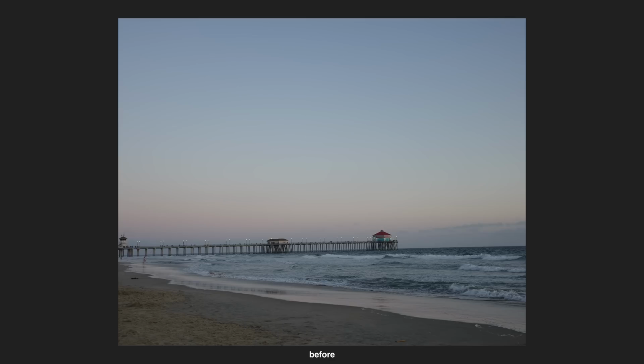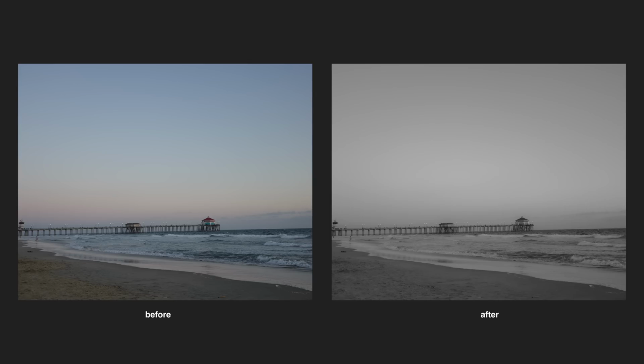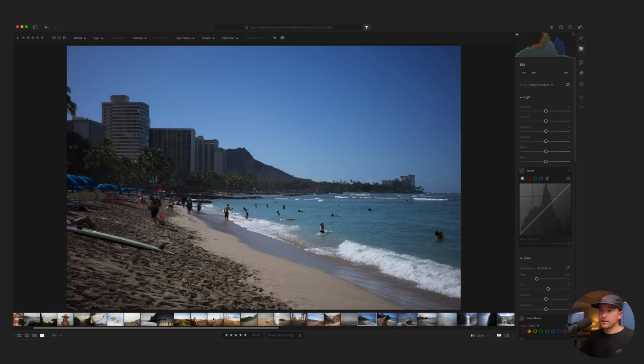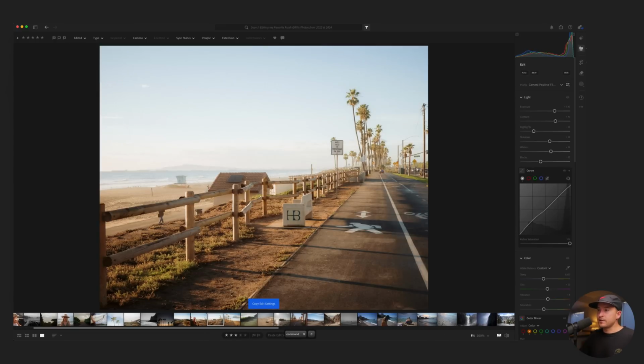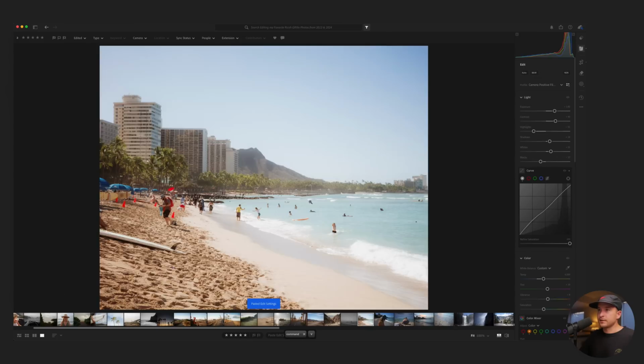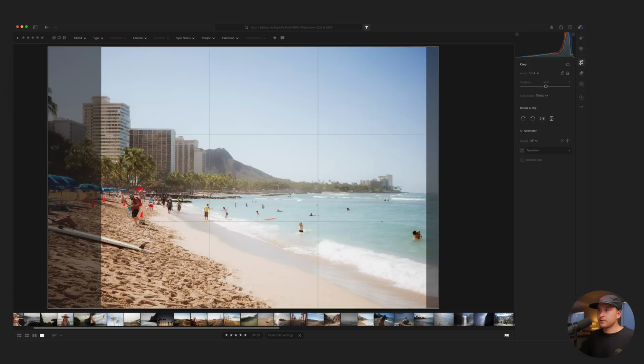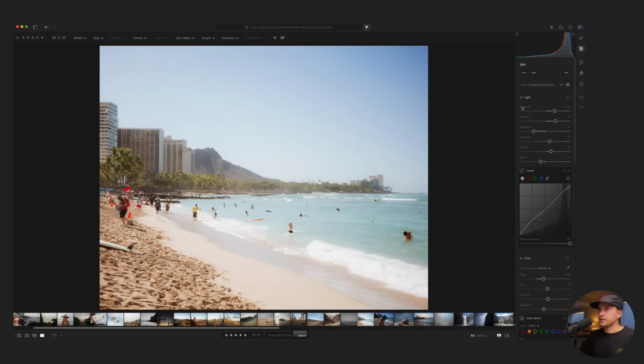All right, before, after. I honestly don't know why I put this photo in, and I should have just pulled it out. Oh well. All right, next one, we are back in Hawaii. So I'm thinking one of these presets will work pretty well on this. And that actually looks pretty good. We're gonna crop to the side, exposure down a little bit.